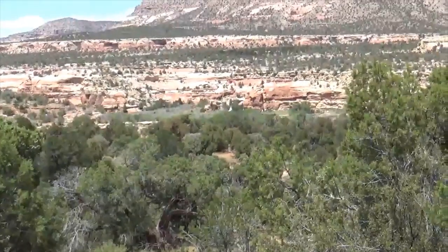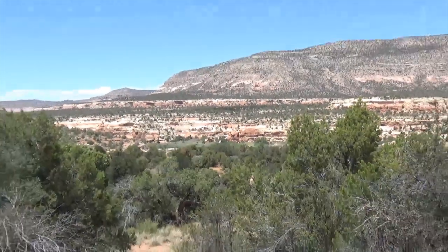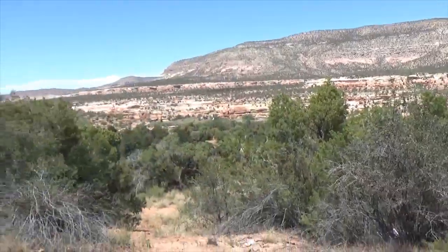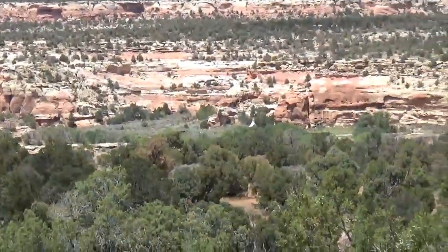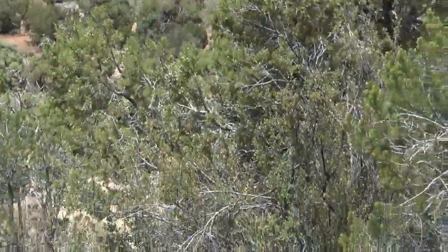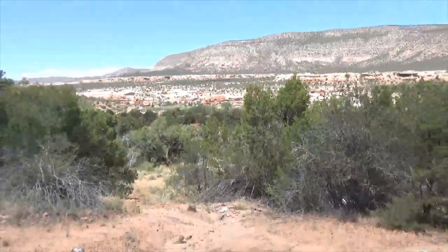We have arrived at our destination. Ladies and gentlemen, Sand Canyon. And the natives appear to still be here. I think I just spotted a teepee down there. That's impossible.